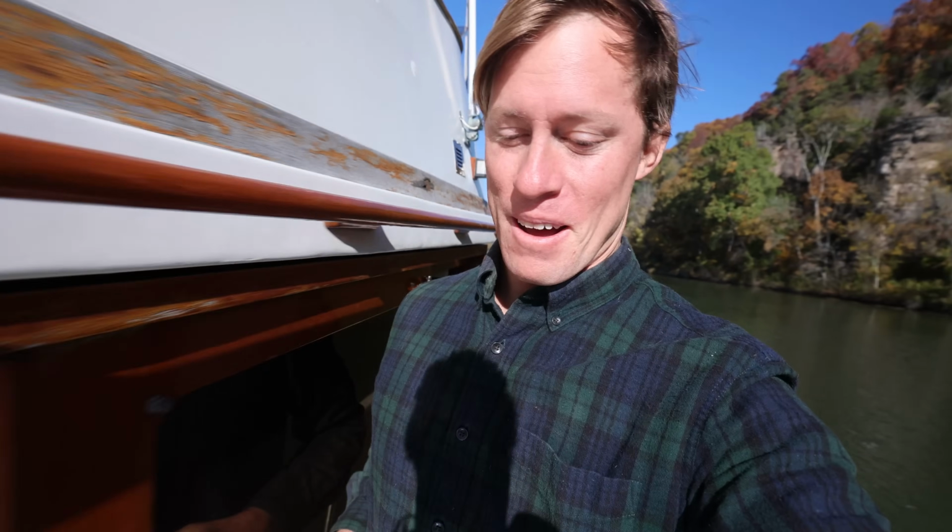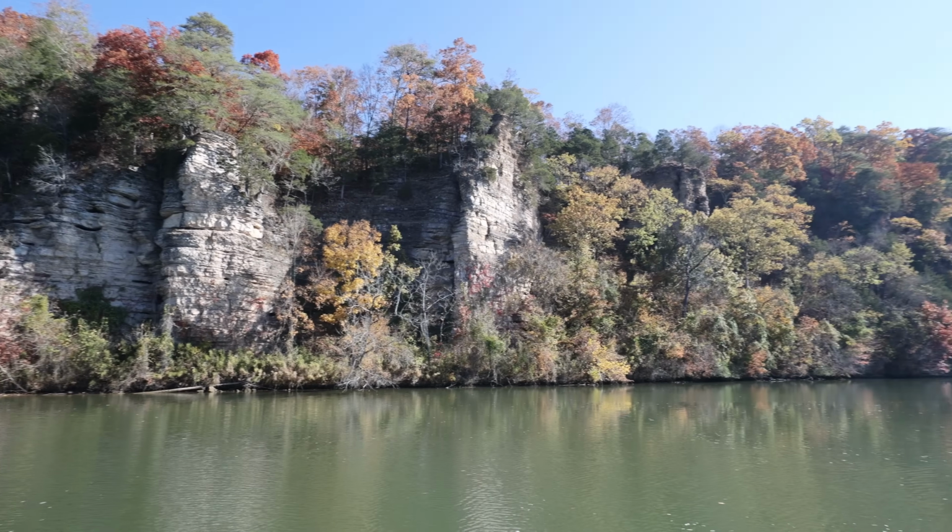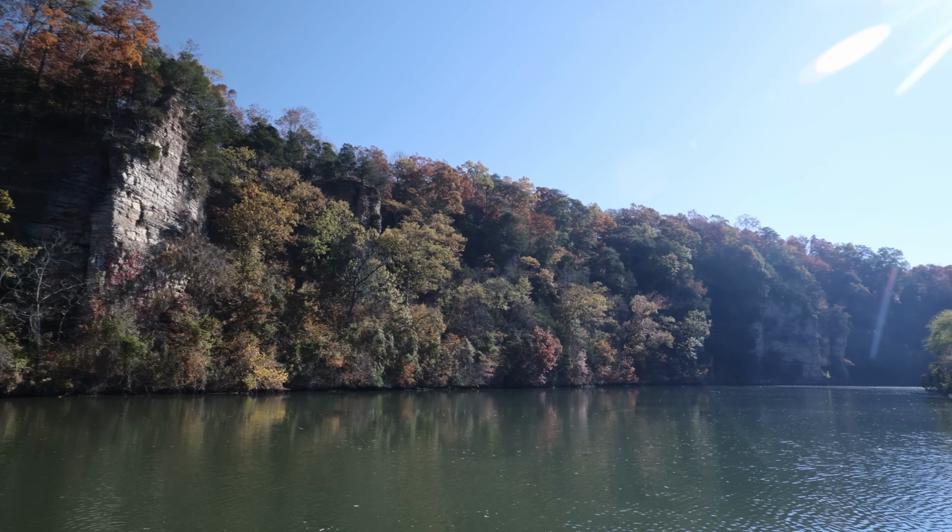This really has been one of my favorite anchorages. It's just super secluded. The rock faces right behind me are just gorgeous. There is a dock that we took Ollie to, way down river. It is a bit of a dinghy ride, but it's still accessible.